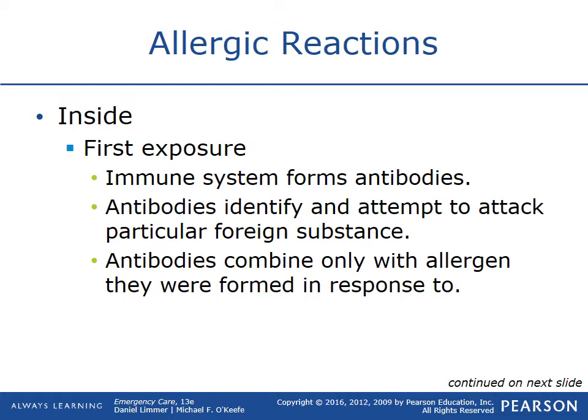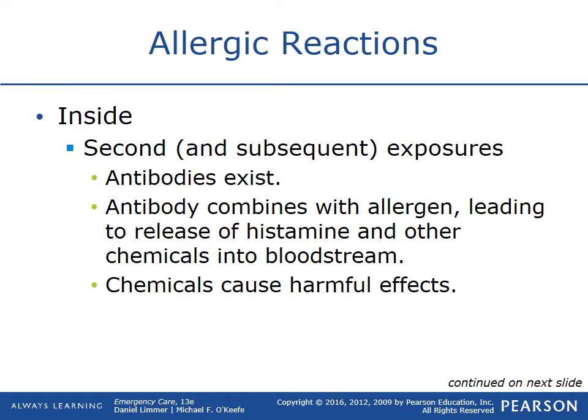Inside the body, what's happened is at first exposure, the immune system forms its antibodies. Those antibodies identify and attempt to attack that particular foreign substance, so attacking that allergen. The antibodies will combine only with that allergen that they were formed in response to. So the next time, the secondary exposure to that allergen, those antibodies are existing and they're going to combine with the allergen, which is going to cause the release of histamine and other chemicals into the bloodstream.